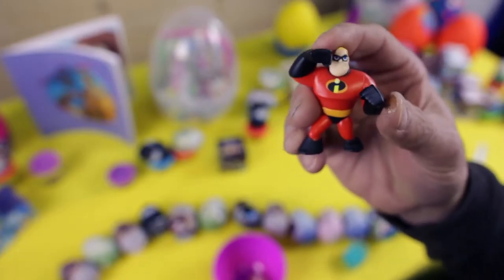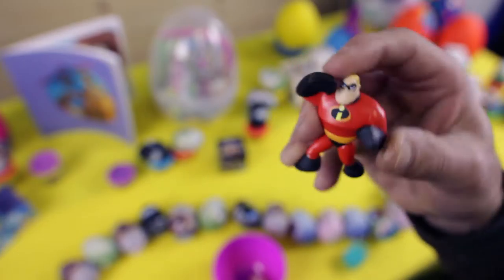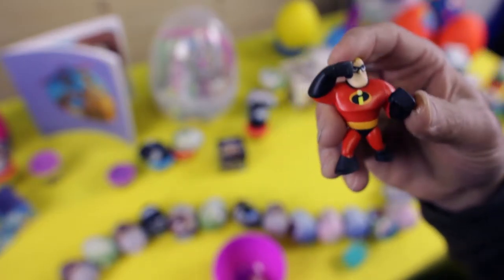Let's see what else we got in here. Oh, Mr. Incredible, Bob himself. And he's ready to go. Look at him with his fists up in the air. He's going to get somebody. I love the Incredibles. And I can't wait for the next movie to come out.